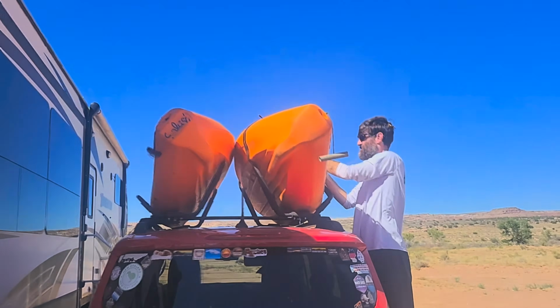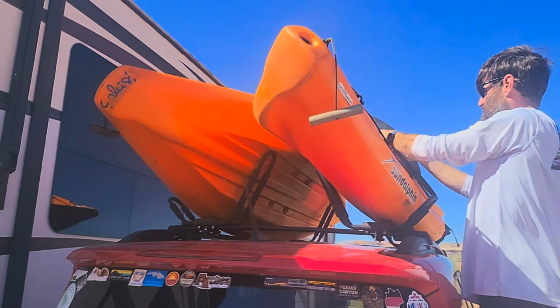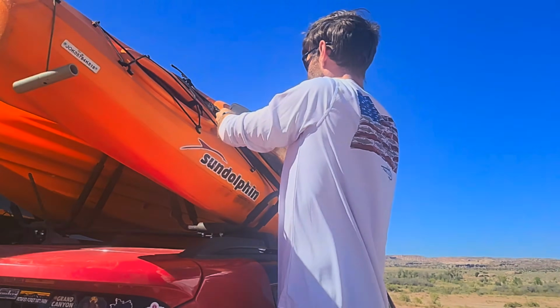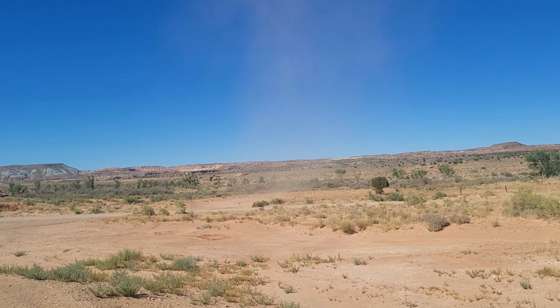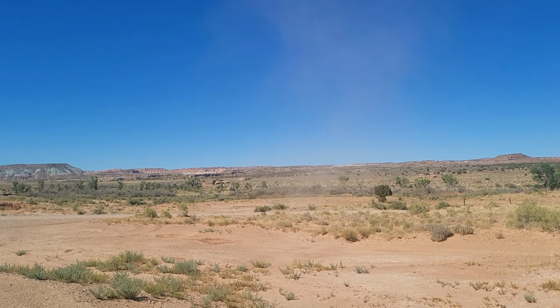Now we've done a last minute plan and replan and made a 2-week tentative plan for what we're going to do in Colorado the next 2 weeks. So let's go. One of the last things we do, strap on the kayaks. It is 4:30 on July 29th and we're leaving Utah, at least for a couple weeks. Let's go. This is why we're leaving, folks. It's so hot it makes dust devils out.